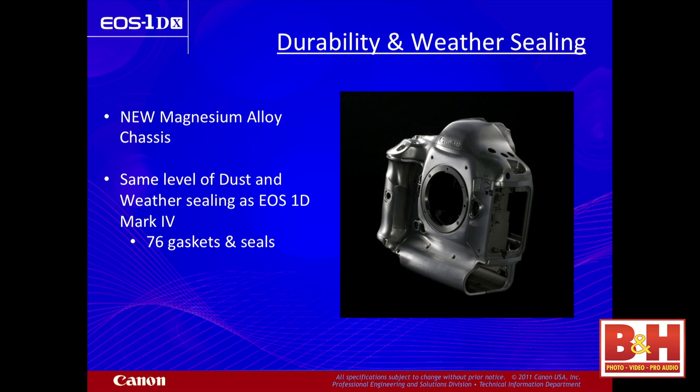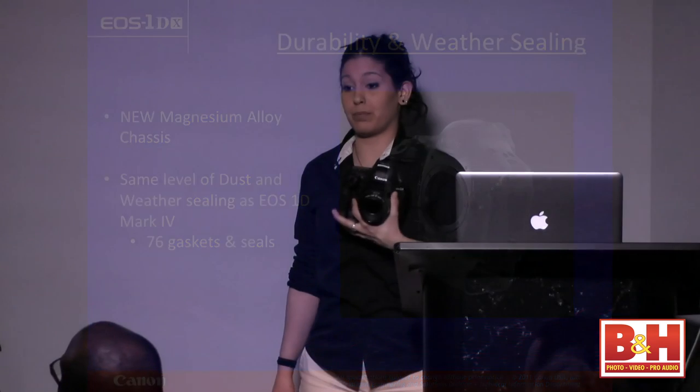This body is super durable. This is magnesium through and through. The 5D Mark III is a magnesium outside with an aluminum innard, an aluminum skeleton. So this thing, through and through, is the most durable, weather-sealed, dust-resistant camera that Canon has on the market. If you are an abuser and a user and you like dropping stuff, not that I'd give you any babies, but I would recommend you go ahead and buy one of these guys, okay? Because I would trust this over a 5D Mark III when it comes to real rough, tough durability.